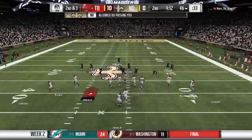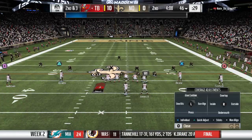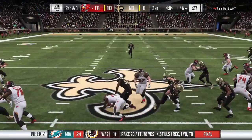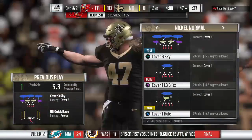Able to get 7 on that first down pass play. 2nd and 3. They'll run it now out of the gun. And no room to maneuver there. Give him a yard up to the 47.